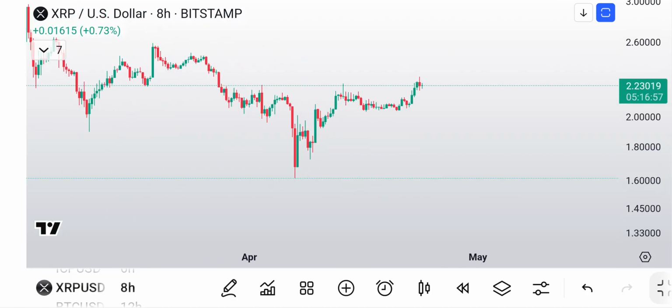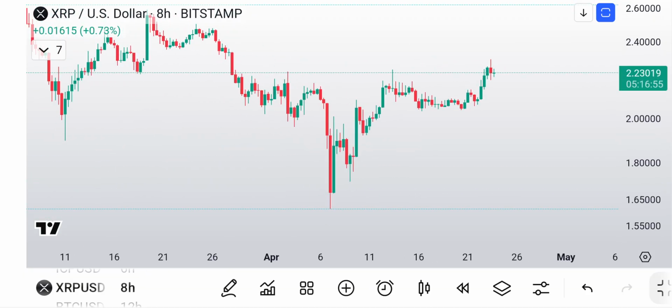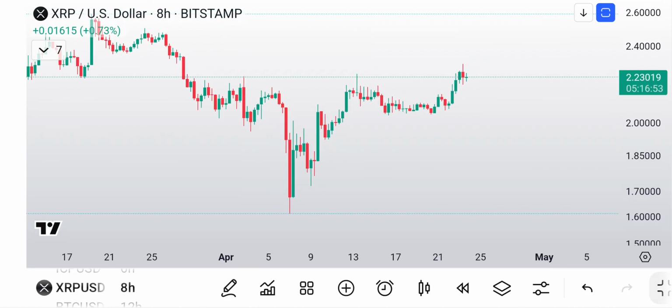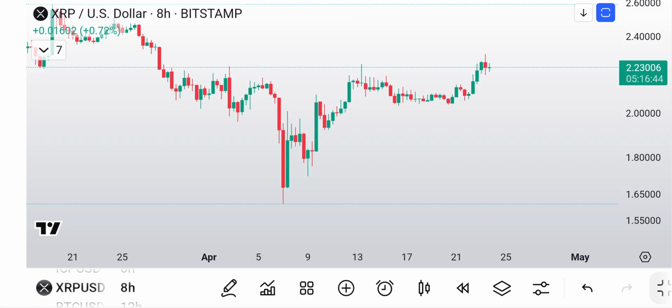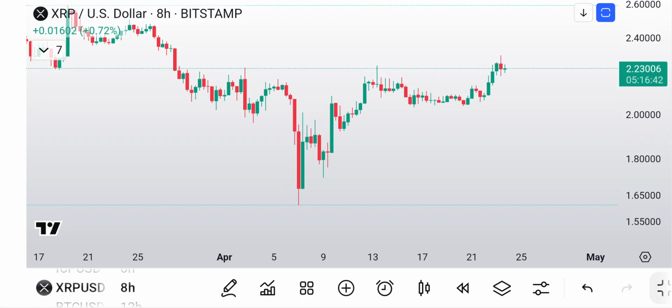So let's take a look at this. If you look closely, we quickly identified the diagonal, 1, 2, 3, 4, 5. Nobody saw this diagonal, right? I haven't heard anybody talk about it.